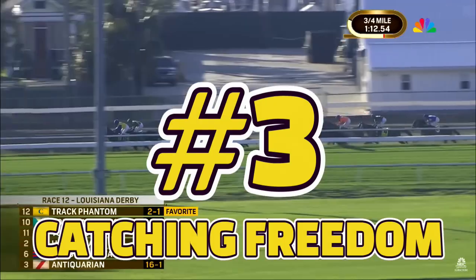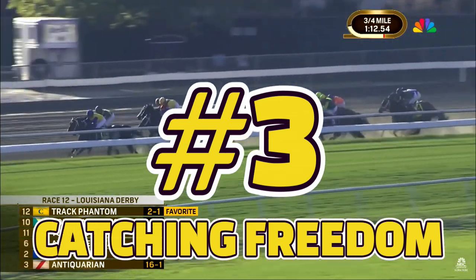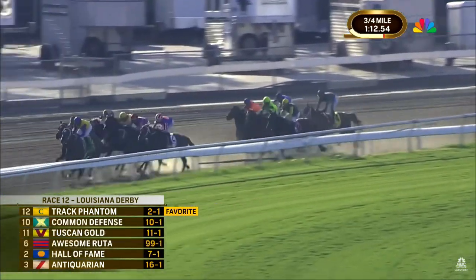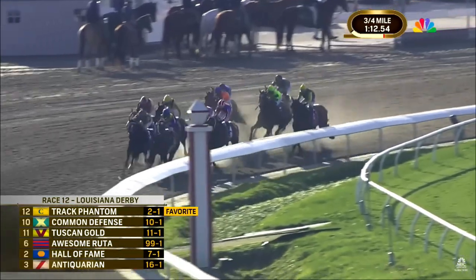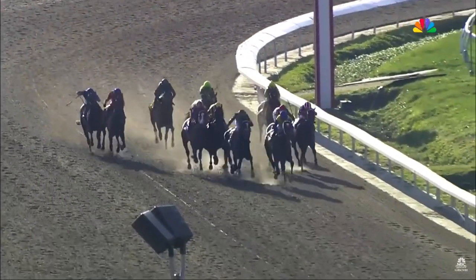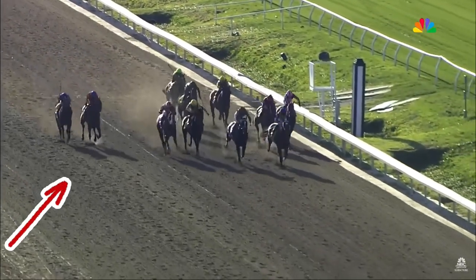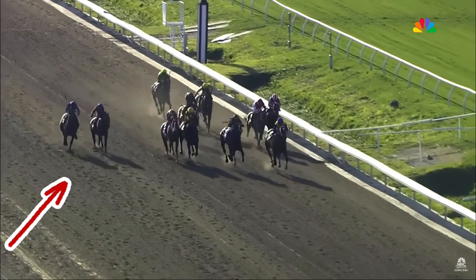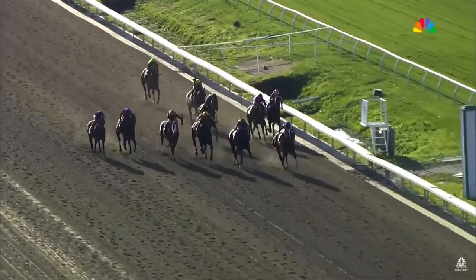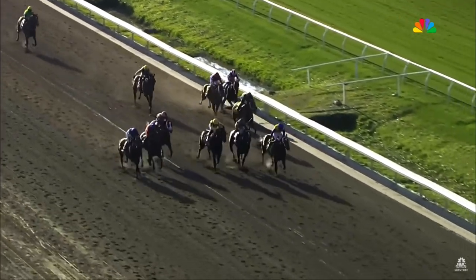Moving on. Number 3, Catching Freedom. This is trained by Brad Cox. Closed very well down the stretch at Fairgrounds to win the Louisiana Derby, and that was the one he outkicked Honor Marie by a length. Made up for that third place finish in the Risen Star, where he got passed up by Sierra Leone. His previous score in the Smarty Jones at Oaklawn was equally good. That late rally shows he's not far from the likes of Sierra Leone, the way he can run them down late.